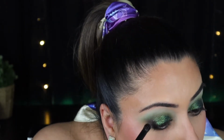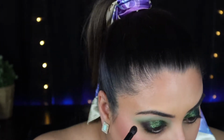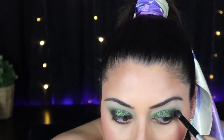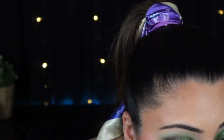Okay, and then I'm gonna take that kind of short stubby brush that we used to darken the outer corner, and we're just gonna add some more of that brown. Okay, so that's how we're looking so far. I'm really loving how this look is turning out. It's very kind of sultry. That dark green on the lid is beautiful.